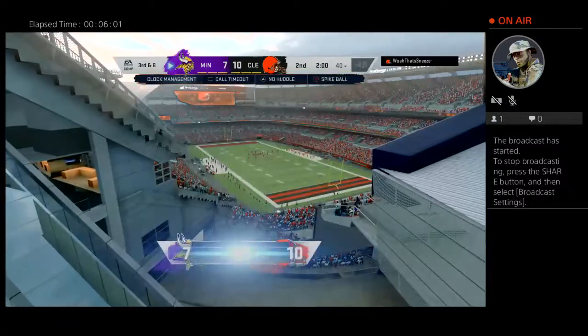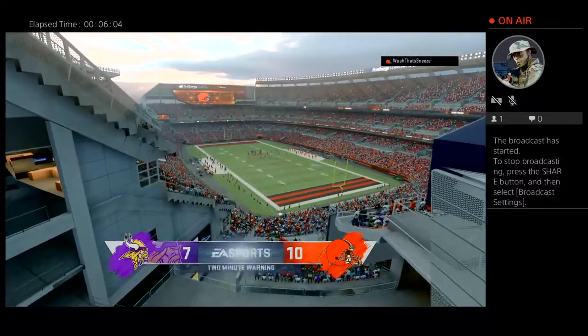2 minutes remaining in the first half. 10-7, our score.